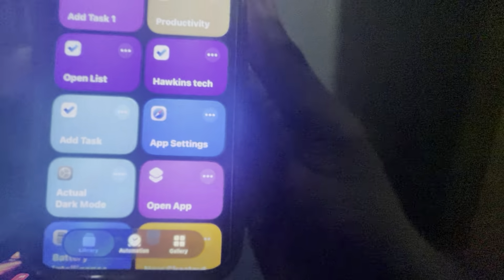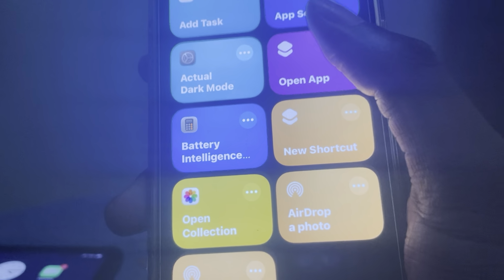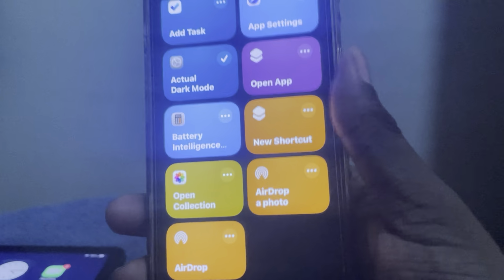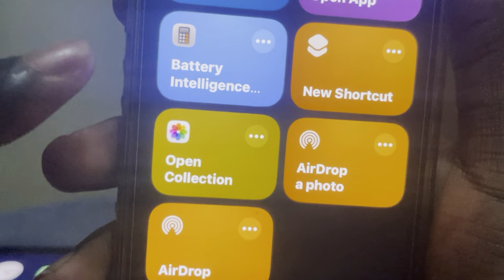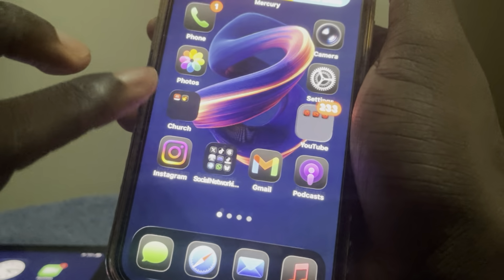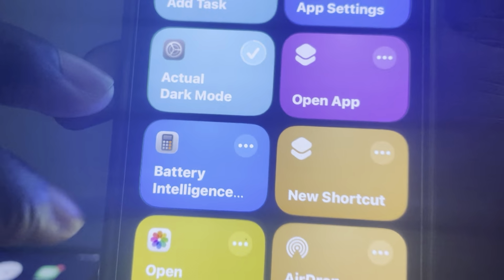And while I do have a shortcut called actual dark mode, if I go into shortcuts here, because I do tend to delete the control center shortcut control that I have here. But if I go into shortcuts, and now I clicked into the shortcut here, we have actual dark mode, and you can see the app folders are sort of dark, now they're light. That's called actual dark mode. I'm going to go ahead and disable that.